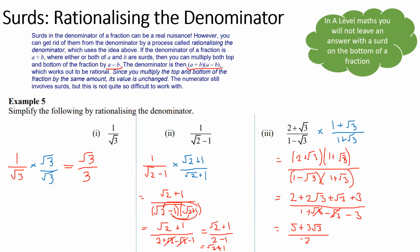Now, that's quite ugly in terms of maths and what it looks like, not just in terms of my writing, but this is the same as timesing by a half, because it's over 2. So you could rewrite it alternatively as minus a half lots of 5 plus root 3. However, unless it asks you to put it in that form, this is correct, nothing wrong with it, it's just ugly in terms of maths. We talk about maths looking prettier and giving you answers in a pretty way, but it's absolutely not compulsory that you do.